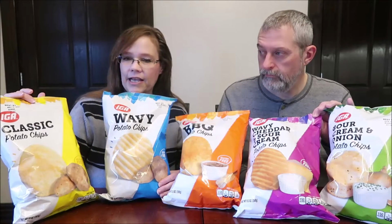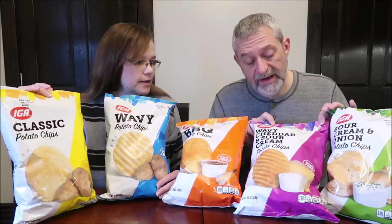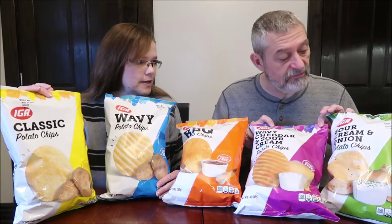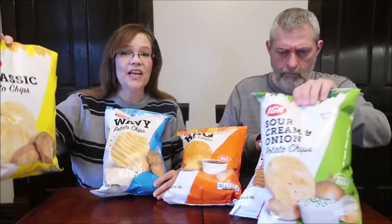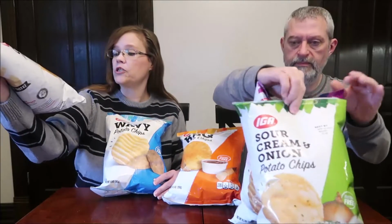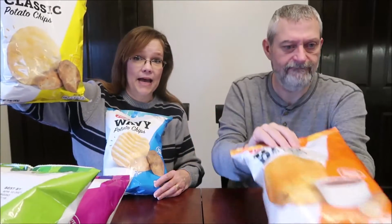But we have the classic, the wavy, barbecue, wavy cheddar and sour cream, and then just the regular sour cream. So these were $1.79 apiece, but that's a really good price, I think, because these are 10-ounce bags. So $1.79 for 10 ounces is not bad.